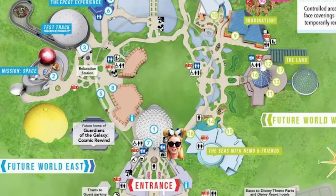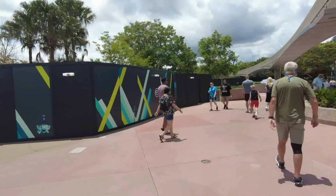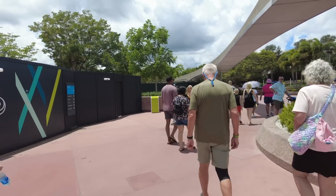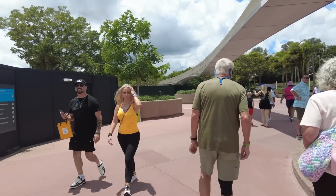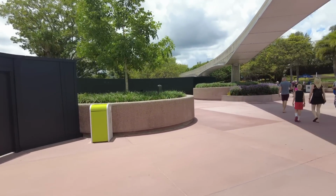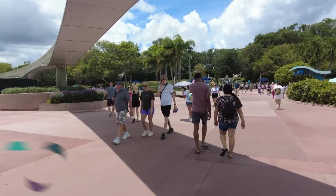So start heading indoors. I will say, I honestly feel like I don't remember a time in my life when Epcot didn't have walls. And obviously I do, but it just feels like it's been my whole lifetime. I am so excited for Moana, The Journey of Water to open. Hopefully 2024, that's what they're saying, and that's what we think it will be. But I'm definitely ready for it.